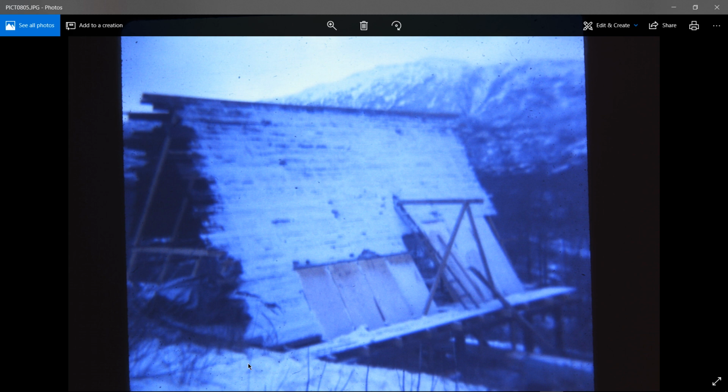Then we moved out of Bell's Flats, bought a little piece of property at Bell's Flats, and decided to build this A-frame on piling. Challenge, see if I got more pictures of it. I don't. Here I am in the Coast Guard helicopter again.